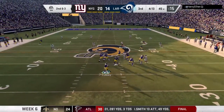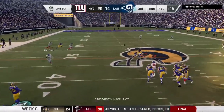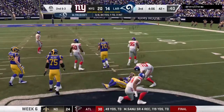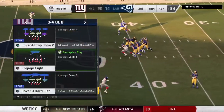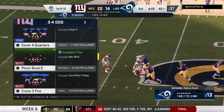From the 45 on 2nd down, Trubisky being chased out left. Then he'll find his target. Woods, it's complete. And taking it across midfield and inside the 45. A gain of 13. It's a first down.